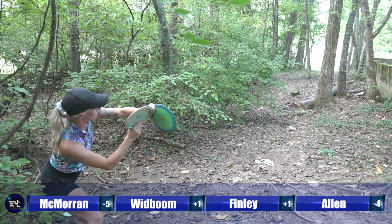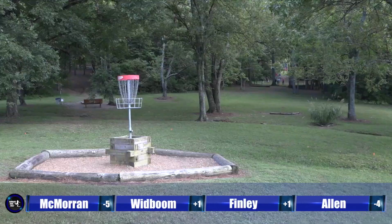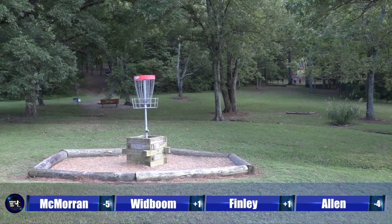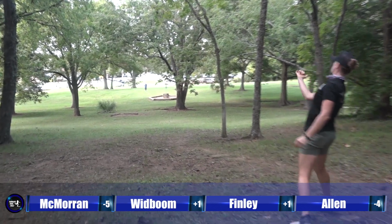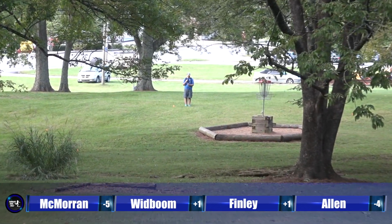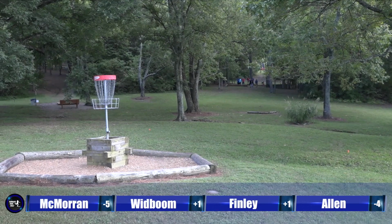Because Katrina's whipping out that really flippy disc. This is the disc that she rolls. So you know that thing's going left on a flick. Ellen flicking. Oh, good look. Right underneath it. That's money. That's a great shot.